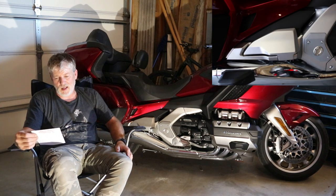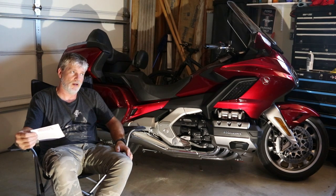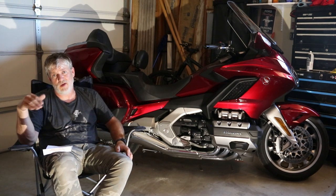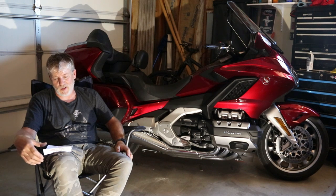Number 8 is I like how my windshield goes up or down. It's always my luck to have a windshield that's right eye level with me, and this one actually would be too. I have it set to go up about 2 inches, and then that puts it about 3 or 4 inches above my helmet. So that's really handy.